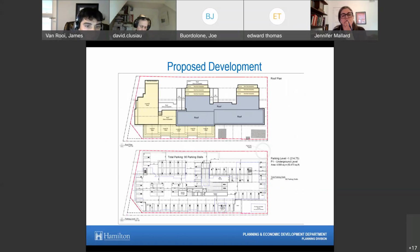Here we have a picture of the parking plan and the roof plan. There may be a discrepancy. I think I've mentioned that there's 74 parking spaces. I might be taking information from a planning justification report or an urban design brief, but this plan indicates 90 parking spaces.